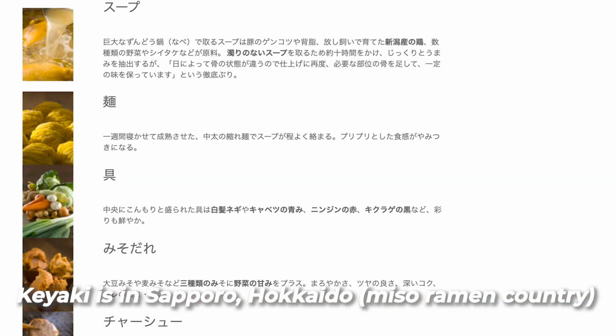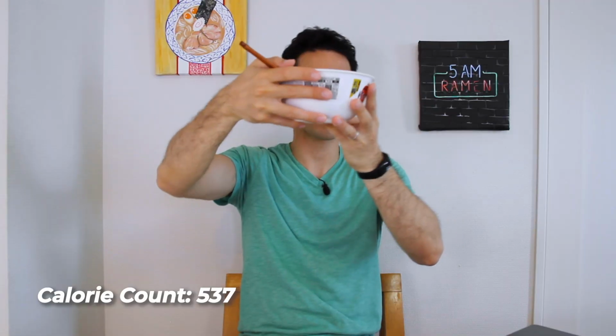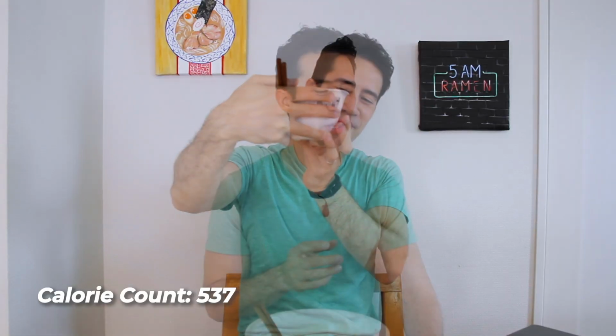And this is another limited time one. They're only selling this right now. Let me do the guess on the calories. If the other one was 450 calories, this one being much richer, let's see. You think it's over 500? I'm the worst person to ask. 537, I was correct, okay. You were right.